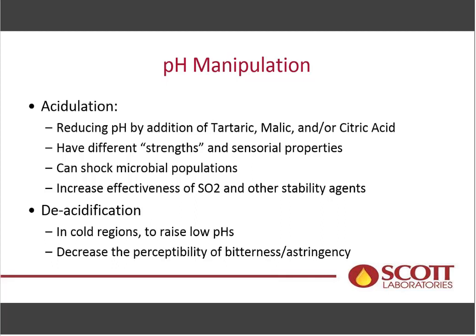pH manipulation. I'm a big believer in acidulation, especially at the juice stage. Real quick, if you're doing a red wine that you're going to put through malolactic, you're probably going to want to use primarily tartaric to adjust the pH. If it's a white wine or a rosé wine that you're not putting through malolactic, I like to do a two-thirds tartaric, one-third malic blend. You could use citric acid as well, but it has that citrusy flavor component, and it's also a carbon source for certain bacteria, so be careful with that.